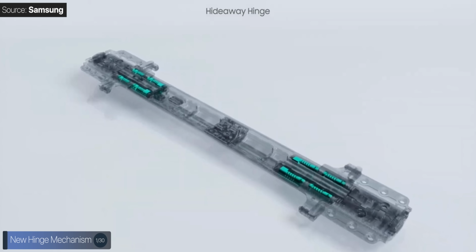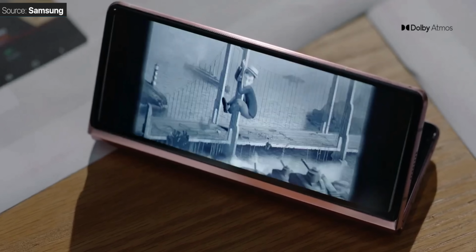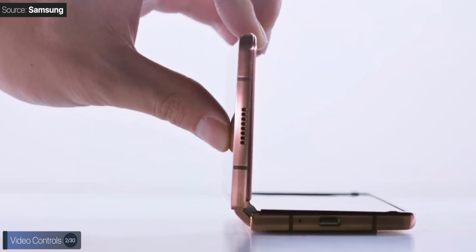There are over 60 individual components in the new hinge, and Samsung said that they've actually tried over 100 different prototypes and approaches to make this hinge even possible. Now, something else that you can do with this is that you can keep it semi-open and have certain video controls on the bottom screen while you're watching a video on the top screen, and this could easily be applied to any apps and even games as well, so that you can have the game controls on the bottom and then the game itself on the top display.